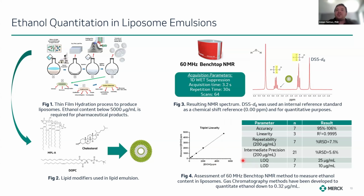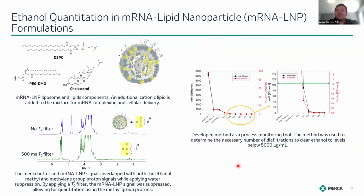The limits of quantification and detection that we can get with the benchtop NMR are within what we need. Another example is for lipid nanoparticles, which are used for mRNA-based vaccines. In this case, they're a bit more tricky because you will still see some broad underlying signals related to the lipid nanoparticle. But with benchtop NMR, it's very easy to apply a T2 filter, which will selectively remove the large signals from large species like the LNP.